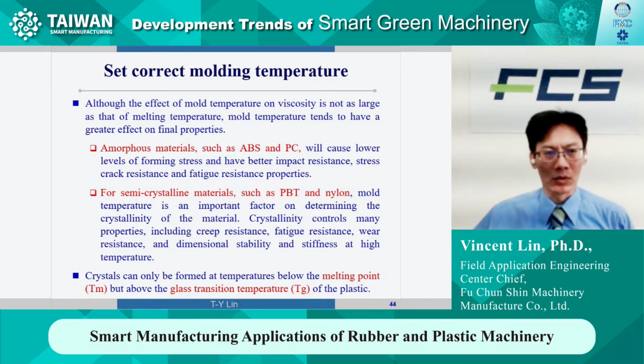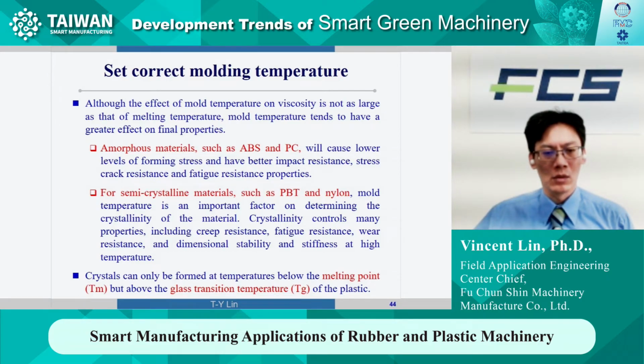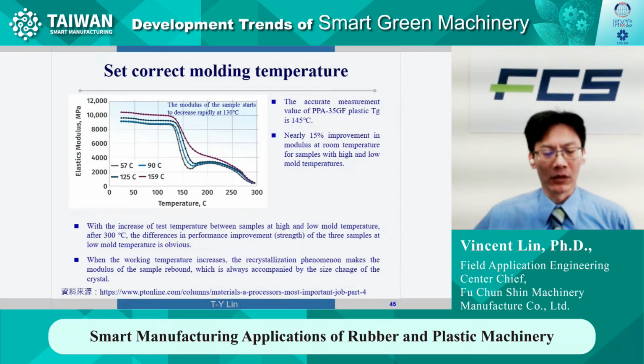Crystals can only be formed at temperatures below the melting point, but above the glass transition temperature of the plastic. Therefore, if the temperature of the mold is high, it is easy for the semi-crystalline material to have a better transformation in the formation of the lattice. And here we can see an example.